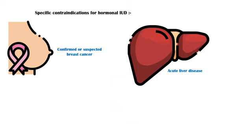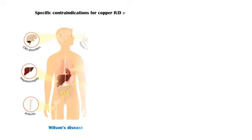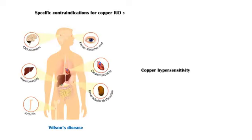Specific contraindications for the hormonal IUD include confirmed or suspected breast cancer, acute liver disease, and benign or malignant liver tumors. Specific contraindications for the copper IUD include Wilson's disease and copper hypersensitivity.